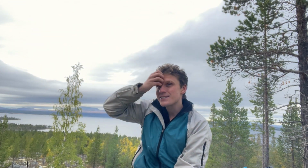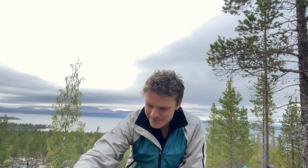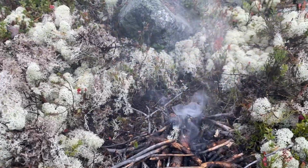I'm gonna take a little bit of a different route back now, through some other areas that I know here. There are all of these pockets here with old growth and ancient forests, so I want to kind of hit those on the way back. So yeah, just a little break now, and then I'm gonna head back before it gets dark.